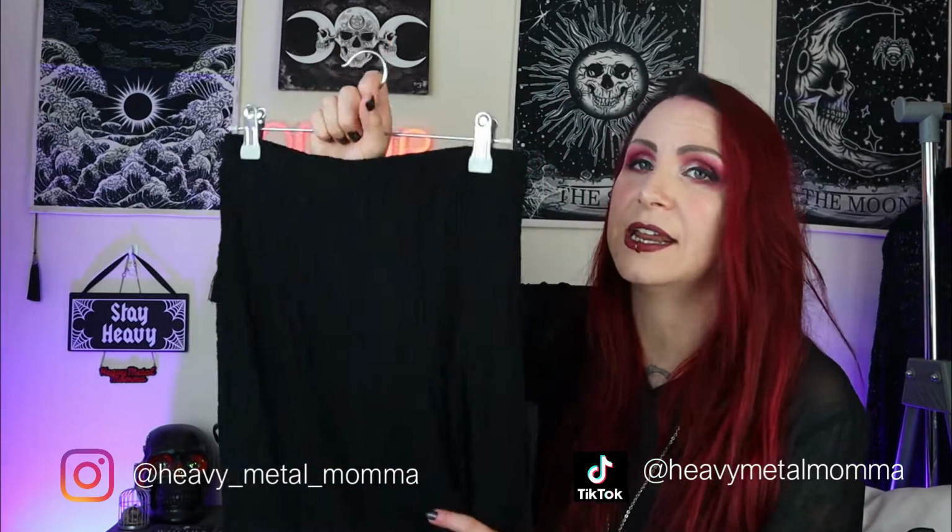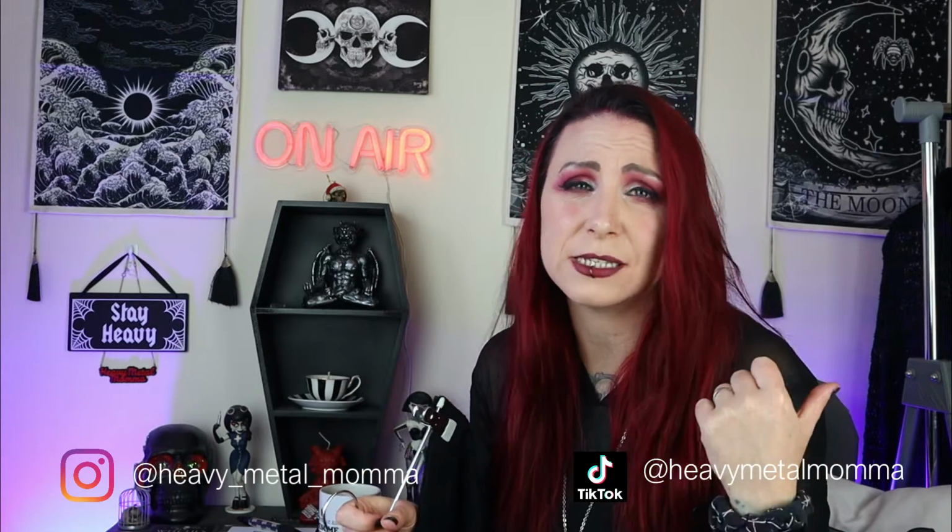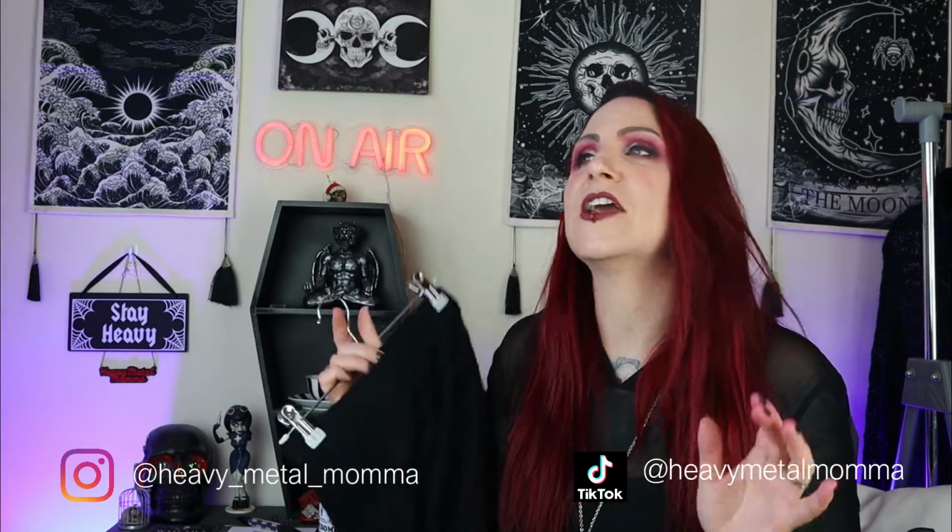Now this says, again, hand wash. This says, I do not hand wash anything. I did not hand wash the Rebecca's Rage dress, even though that says delicate hand wash. They go in a laundry bag, and if I'm feeling really generous, I'll put them on the delicate wash on my washing machine, but most of the time I forget and it goes in the 40-degree wash and it's all been fine.